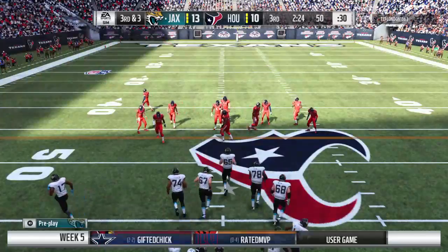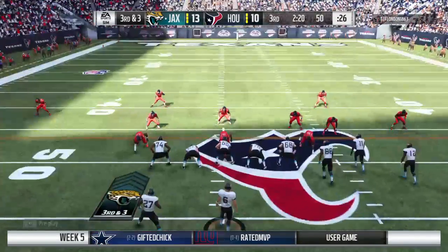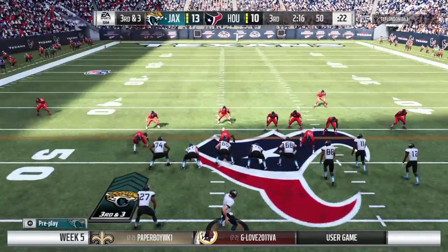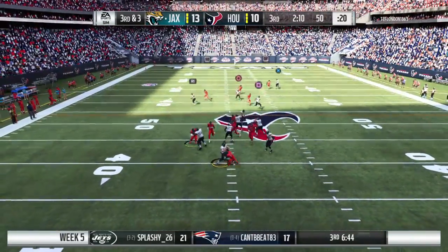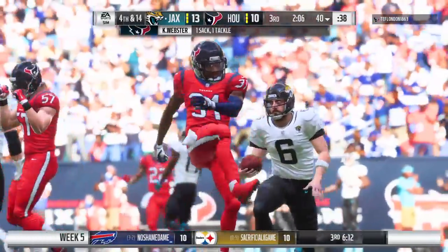The Jaguars on third down. They've converted 4 times out of 6. Not bad. This time it's 3rd and 3. From midfield, here's Rodgers. Under pressure, and the Texans able to get in there for the sack.